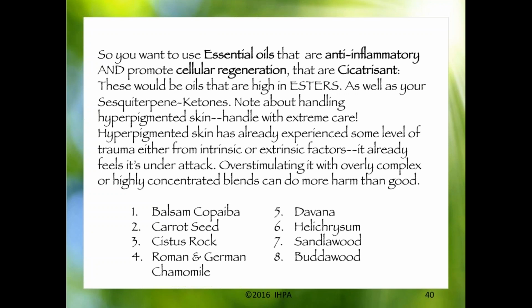And so to help calm the trauma or to help slow down the extrinsic aging factors, you want to use oils that are mentioned below: balsam copaiba, carrot seed, cistus rock, Roman and German chamomile, davana, helichrysum, sandalwood, and Buddha wood. Some of these you may not have heard of, but these are all excellent to combat each of the issues that we have talked about in this area. And so every woman who is concerned with aging in a graceful manner, who uses phyto-based skin therapy, would want to consider having these oils in your collection.